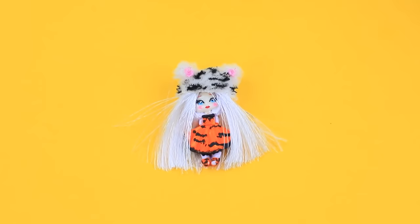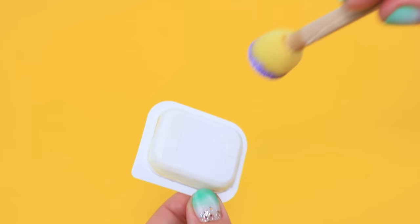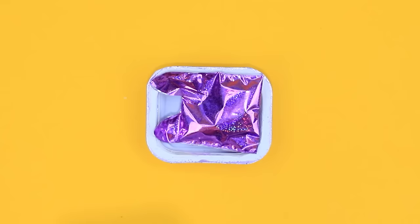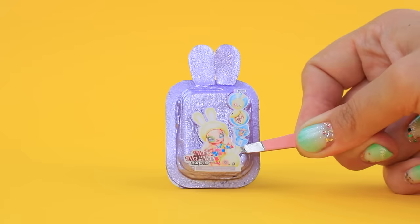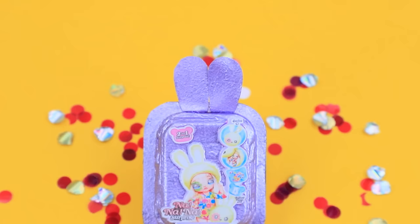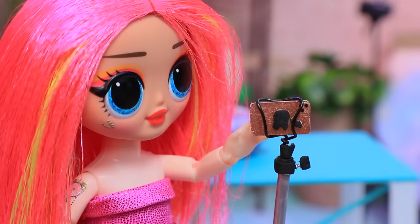Holographic plastic will serve as a package. Fill it with confetti. Containers from sauce can turn into a wonderful box. Pearly shades, cute ears, and a colorful label make this toy one of the most desirable collectibles. It's beautiful. A young influencer is streaming her unboxing of the new doll.